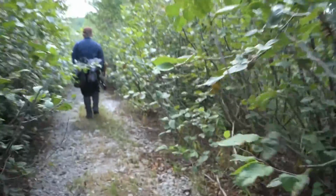Back to the beaten path here now, which makes a big difference. We're not trying to navigate our way through the woods or pick our way climbing over rocks around trees anymore. No backtracking now. Just follow the path back to the truck.